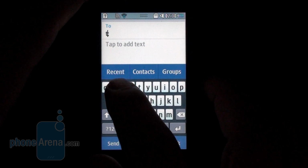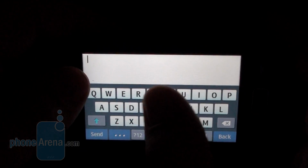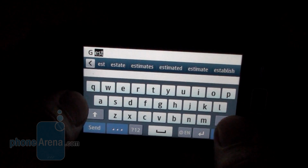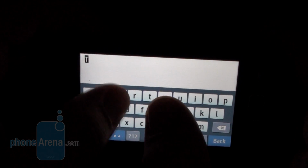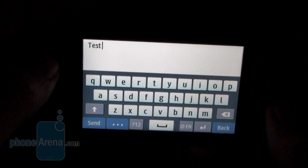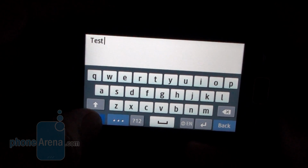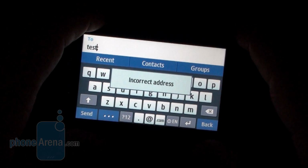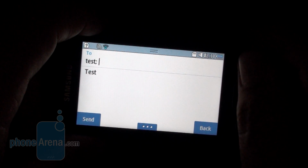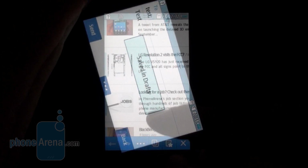The virtual keyboard is also pretty comfortable, both in this portrait and in landscape orientation. Actually surprisingly comfortable for a screen of this size. Predictive text input. For a 3.2-inch screen, we didn't find any issues entering text on the Samsung Wave 578, as with the rest of the low-end bada handsets.